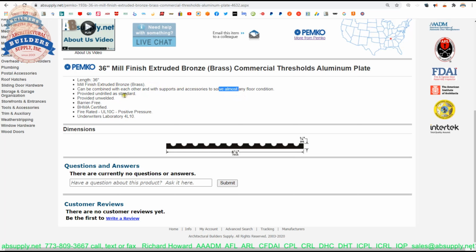condition. We talked about that. Provided undrilled is standard. Provided unwelded. So let's back up. There will be no holes on this unless we talk about holes. Holes are likely going to be no additional charge, or they're likely going to be an additional charge. What that means is no additional charge is asking the factory to send them drilled. And they'll do that, whatever their standard is. Or custom, which means we would have to submit a sketch. There would be an upcharge, but they can do it.